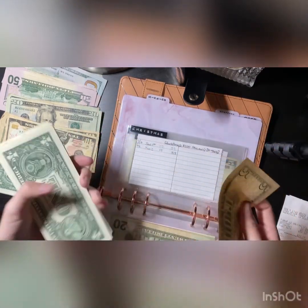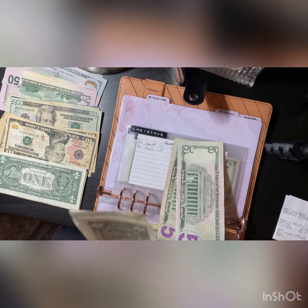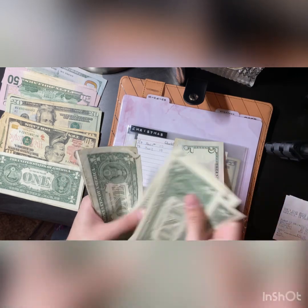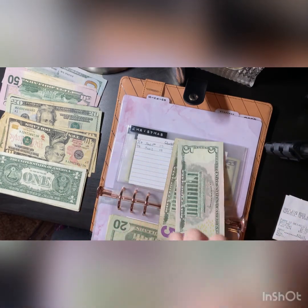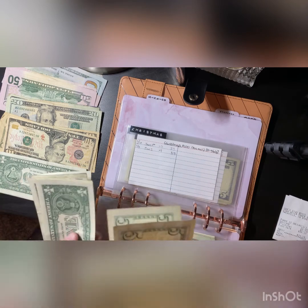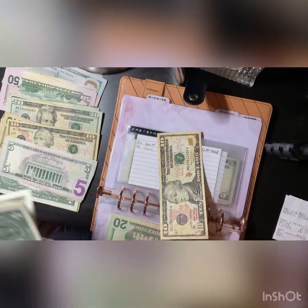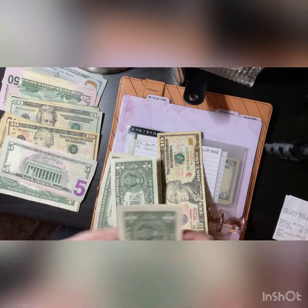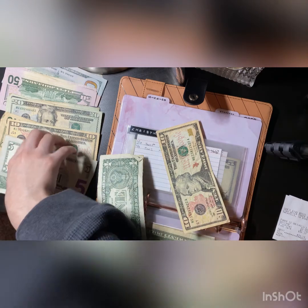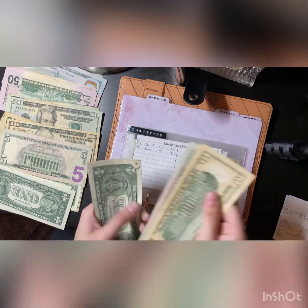So we've got 5. These are all singles. So let's see, we got 1, 2, 3, 4, 5, 6, 7, 8. So almost there for a 10, but we will switch out these for a 10. So actually this is going to look weird. So 10, 10. And now I'm going to switch out some of these singles for a 5. 1, 2, 3, 4, 5. All right, so 10, 15, 16, 17, 18.